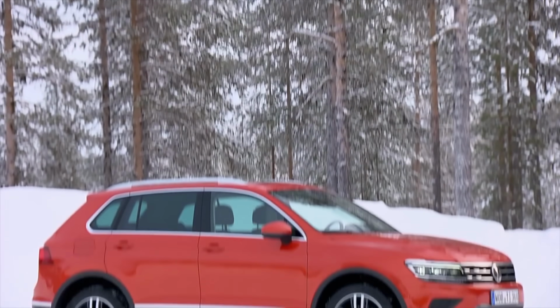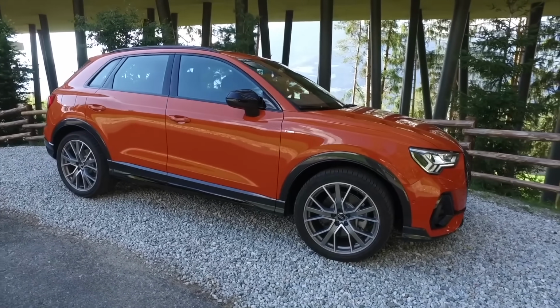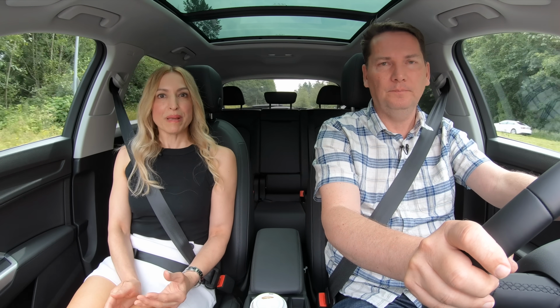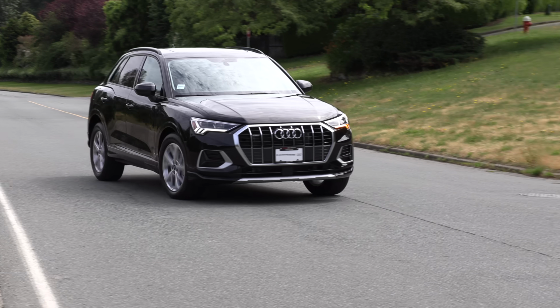They sell a shorter wheelbase version in Europe. That's what this is based on. In fact, this Q3 with the base model has the Tiguan engine in it. So there's a lot of similarities, and I can see why you would be cross-shopping them. This one is more fun. If you don't need the space like you get in the Tiguan, it is a spacious, compact SUV. This one is so much more fun to drive, in my opinion.